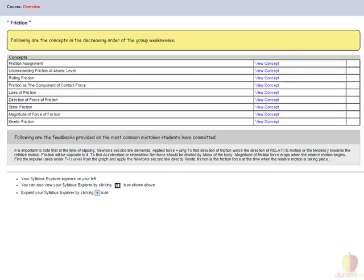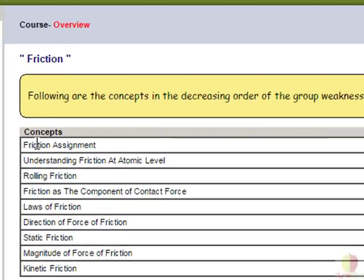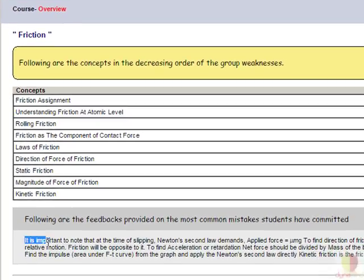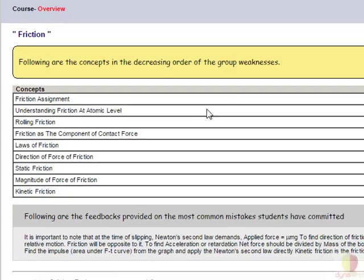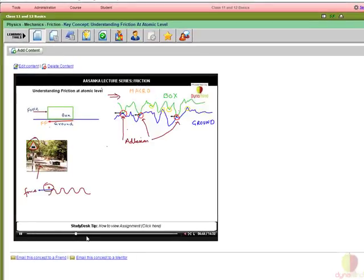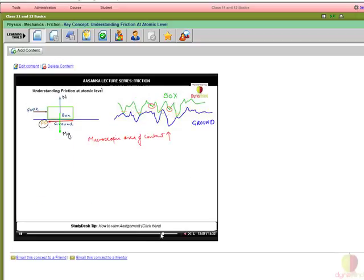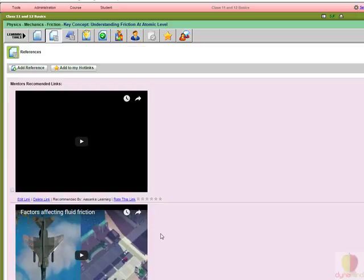After clicking on a chapter, say this one called friction, one sees the concepts shown in the descending order of group weaknesses. So suppose this concept is not understood by the majority of the students, it is reported, and also it is reported what kind of conceptual errors students are normally making. So now it is expected that the mentor can go through this. So one can see the lecture, revise before the class so that the weak concepts of the students are addressed well. One can also see the specific internet references that we have provided.